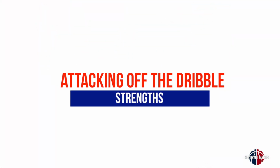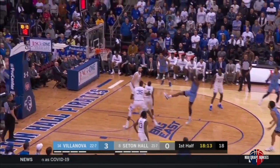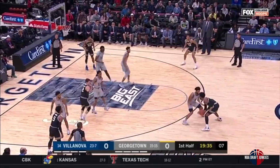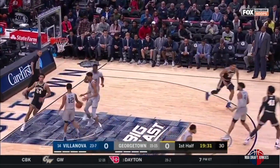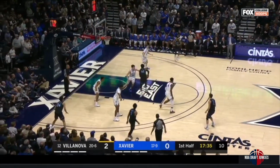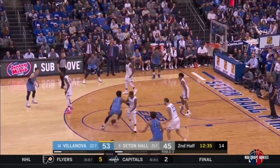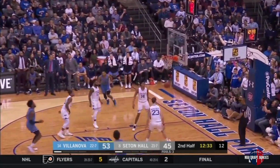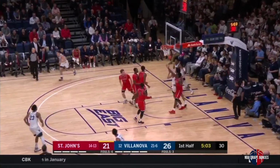Attacking off the dribble probably isn't the best way to describe his drives to the basket. Bullying his way to the rim is a more accurate way of describing how Bey gets to the basket. He lacks ideal foot speed and a quick first step, but he's mastered using his body to bully defenders on his drives. I don't expect him to be a high-volume free throw shooter or finish a lot of drives at the rim, but he's capable of making plays for himself or others when facing hard closeouts.